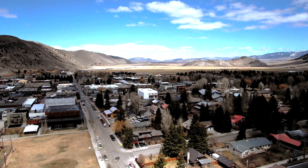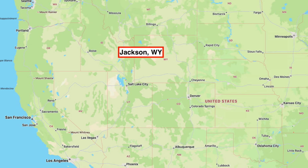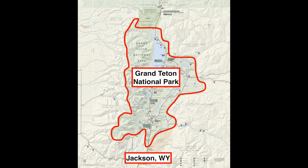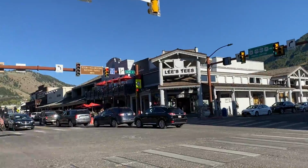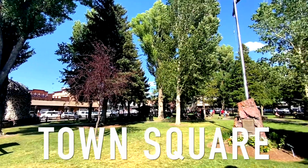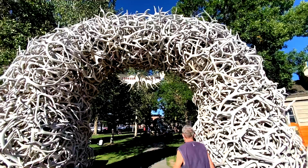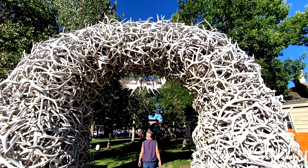Jackson, Wyoming is a town of about 10,000 people that lies in northwestern Wyoming. The town of Jackson is part of the Jackson Hole Valley, most of which is protected as Grand Teton National Park, although Jackson City is not part of the national park. Our first stop is the town square, which is a quaint little park that's most famous for the huge antler arches at all four corners of the park.